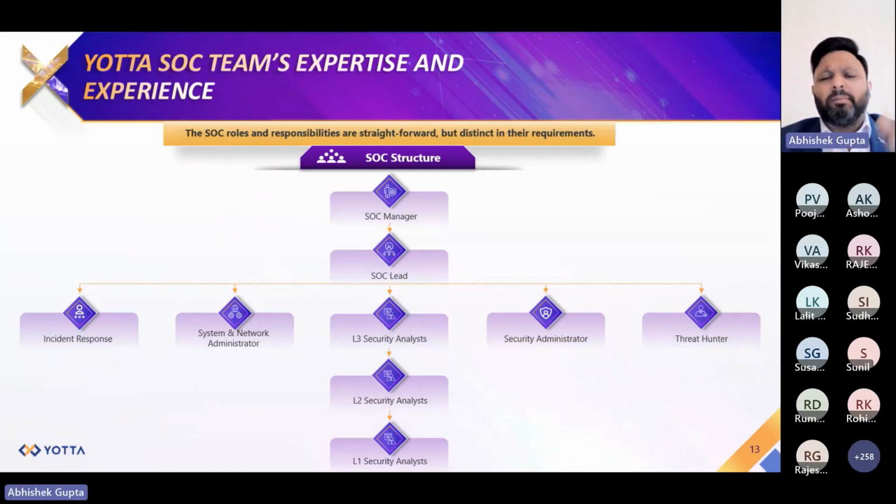In most SOC companies, they have 3 to 4 people available in one shift, running the same kind of 3 shifts. But Yotta feels that is not the right approach. If a customer is outsourcing and taking our SOC services, it is our responsibility to give them a holistic cybersecurity approach and a holistic SOC structure. That is what we have built for our customers, and the same structure runs in a 24/7 environment.